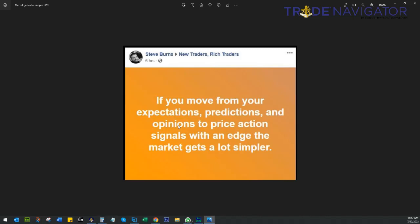Sometimes I'm right, sometimes I'm wrong, but listen, I'm getting on my knees and begging everyone: follow the price action, not what you think the market should do. If the market keeps going up and you don't think it should keep going up, go with what the market is doing. The market is always right. Our predictions, expectations, and opinions, the market doesn't care about those whatsoever. I'm just telling you from trading for the last 28 years, follow what the price is doing.